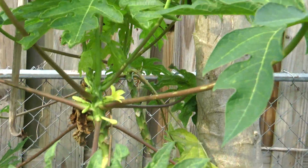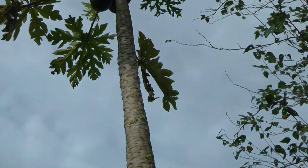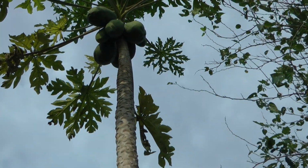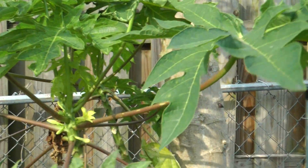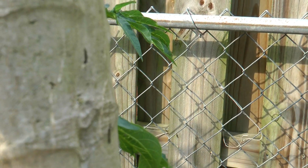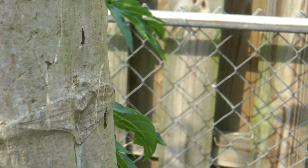Okay, over here, way up in the sky is my papaya tree. And as you can see, at the top, about 20 feet up, I have lots of papayas. I'll probably end up cutting this because it's blooming down here at the ground. And a papaya tree is not really a tree, it's hollow on the inside. If I cut this here, it'll be hollow on the inside.